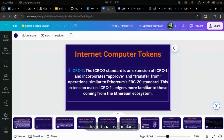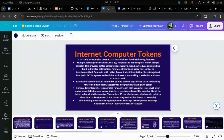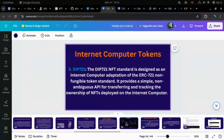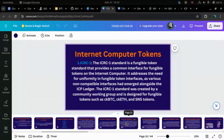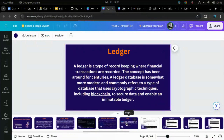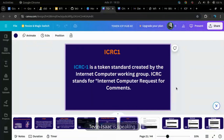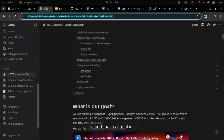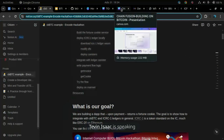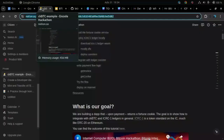ICRC1, I think it means Internet Computer Request for Comments token. It's just like ERC20. So as you can see, it's easy to track that if you're considering any form of tokens on ICP, especially the chunky ones, they are usually always leveraged with the ICRC1 token.